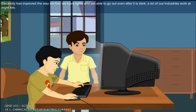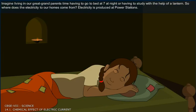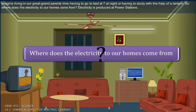Electricity has improved the way we live. We have lights and are able to go out even after it's dark. A lot of our industries work at night too. Imagine living in our great-grandparents' time, having to go to bed at 7 at night, or having to study with the help of a lantern.